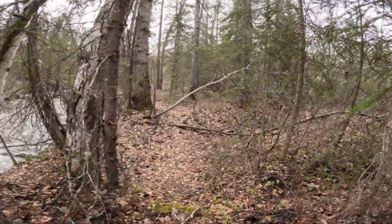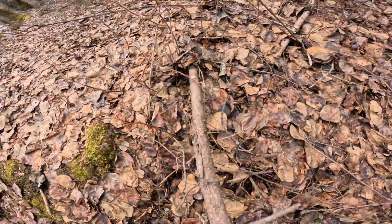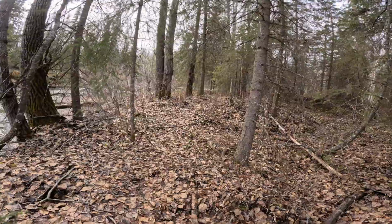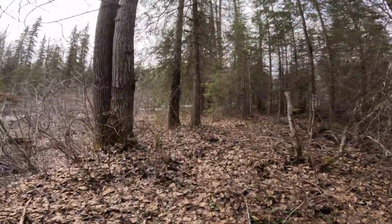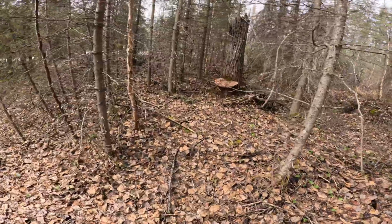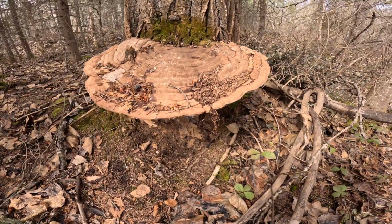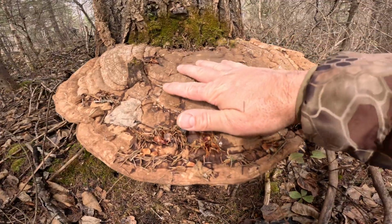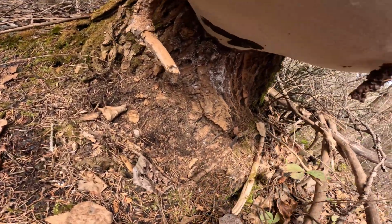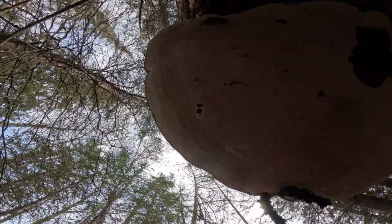Just cranberries everywhere. You can imagine the bears love it back here. Good to be short sometimes. Oh wow, look at that. That is beautiful. Wow. I think that's the artist conch. Definitely a giant Ganoderma. Holy moly, for reference, put my hand on that. Wow. Looks like spores are already causing mycelium up under there. Too beautiful. Wow.